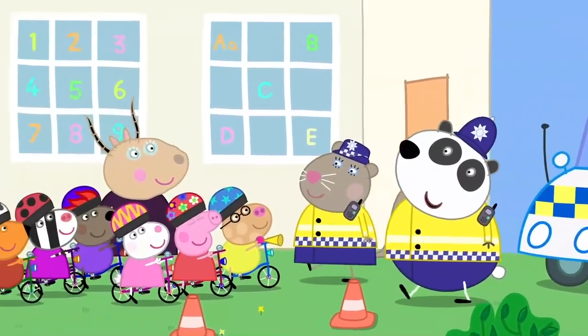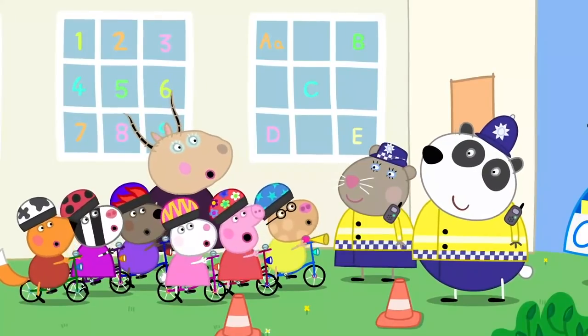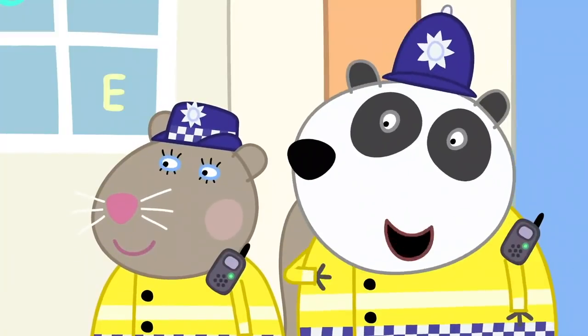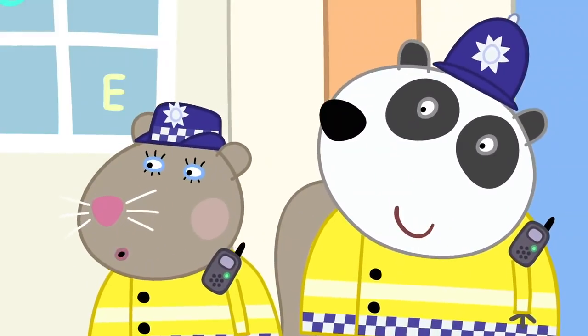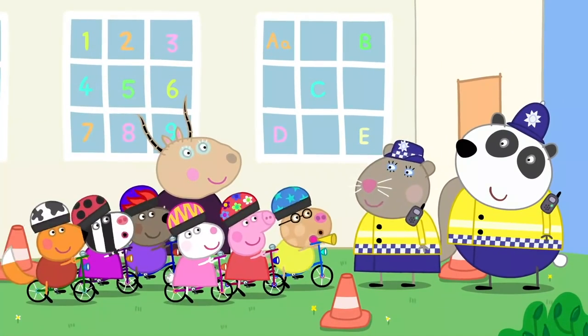Hello, hello, hello. That is how the police say hello. Hello, hello, hello. I'm Police Officer Squirrel. And I'm Police Officer Panda. We're going to teach you how to ride your bicycle safely.